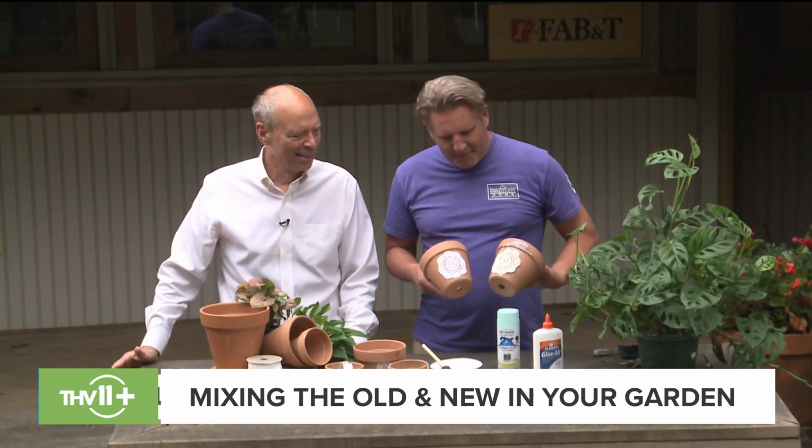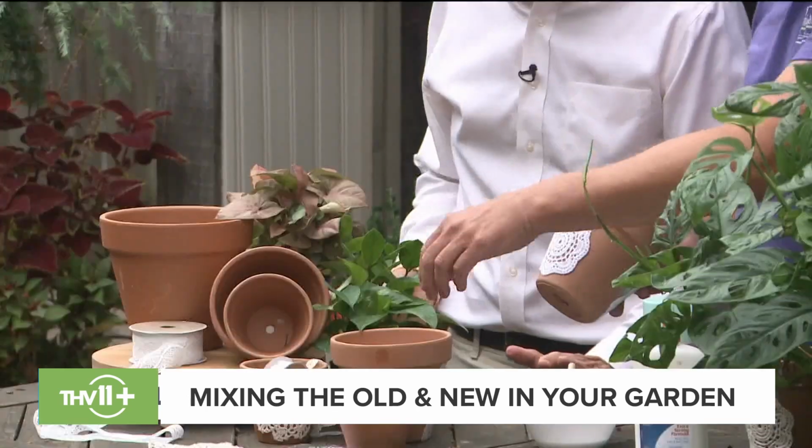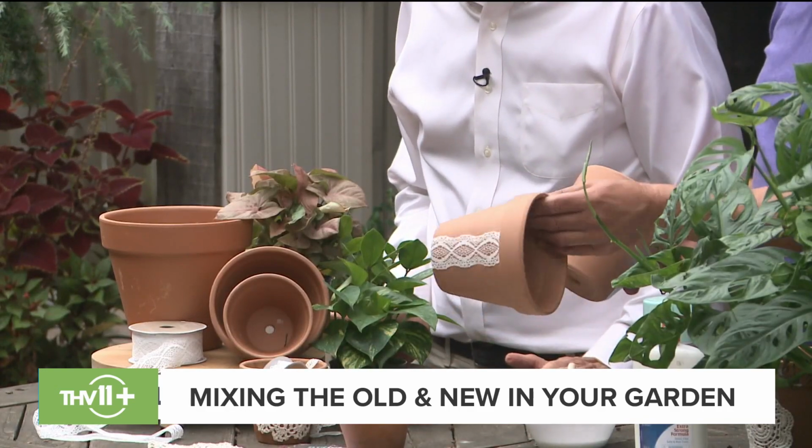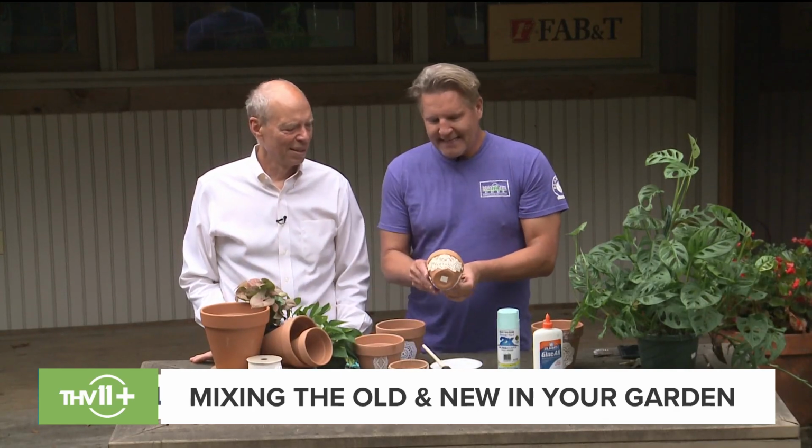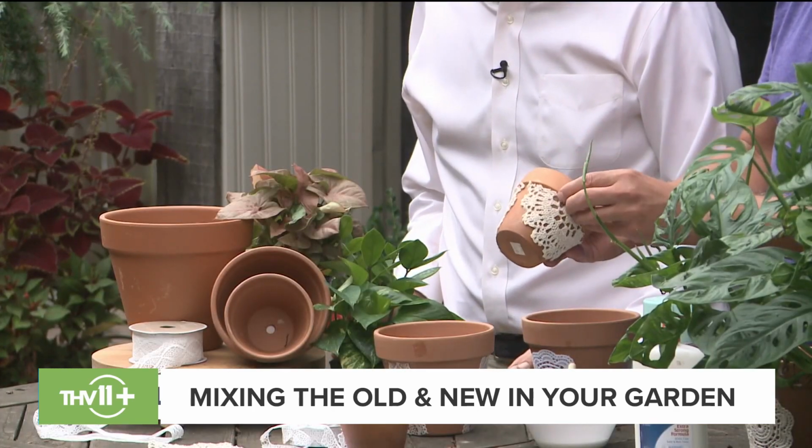Technically you can wipe off the excess if you want. Sure. Now, you do that, and you can do like the stripes. It's whatever you desire. I think this one's really cool. Look at this small one. So what I did is I just cut them in half, and I used them that way.